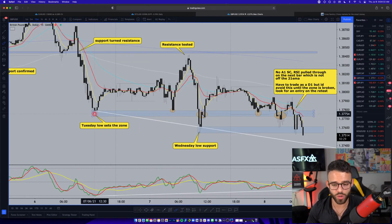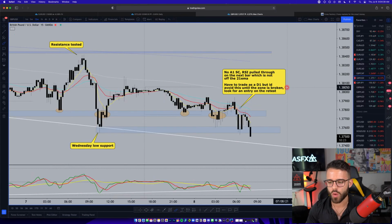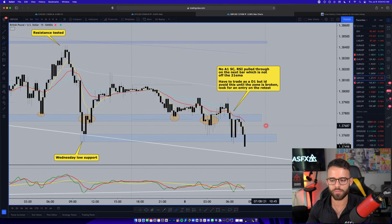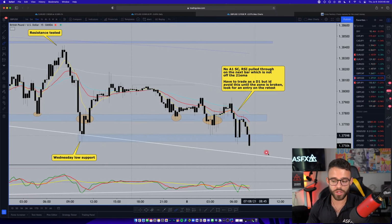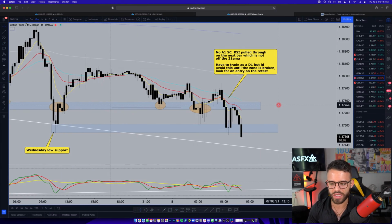The zone is set at Tuesday's low, which creates the bullish divergence. And this zone at the low was tested and hit 4 times when you look to go short into it today, which in my opinion is just a low probability setup because you're trading into a zone rather than after the zone is broken. Now that you see it coming lower, it's easy to feel FOMO and think, oh, I missed an entry. In my opinion, there's no D1 or A1 that's really solid here.